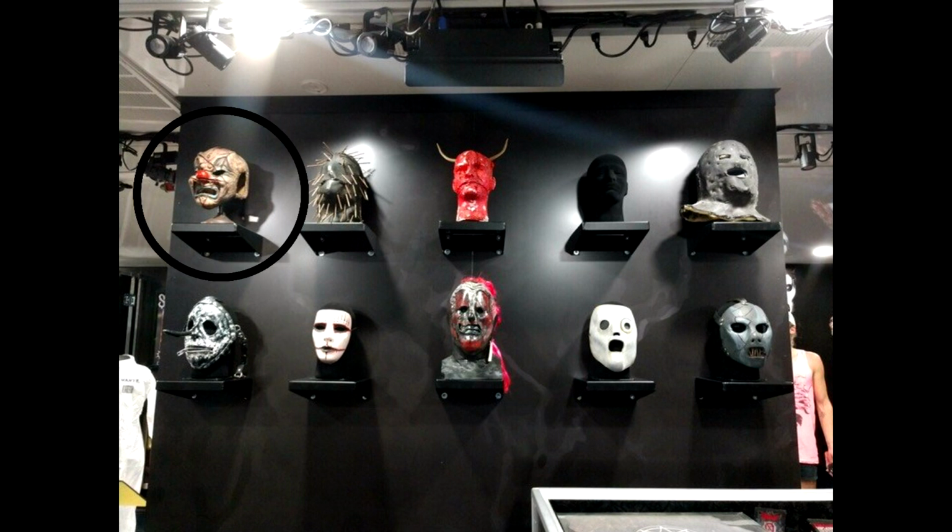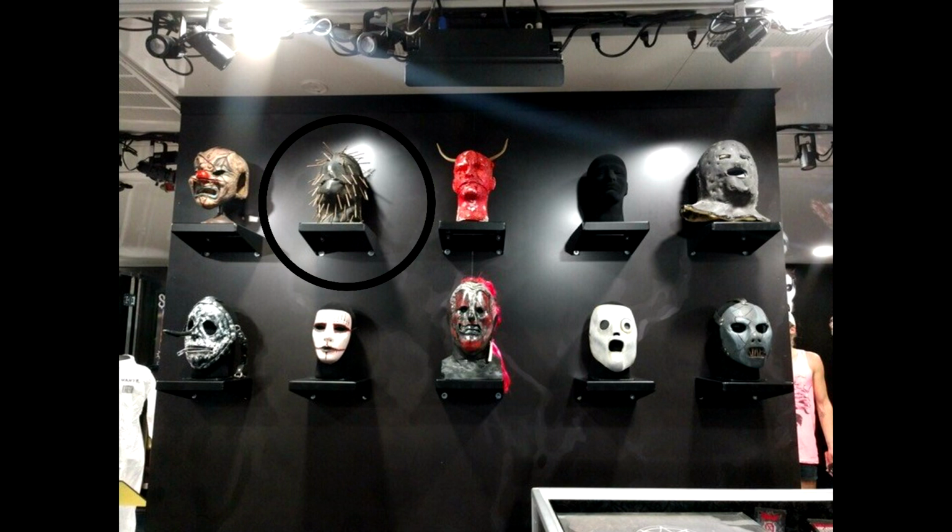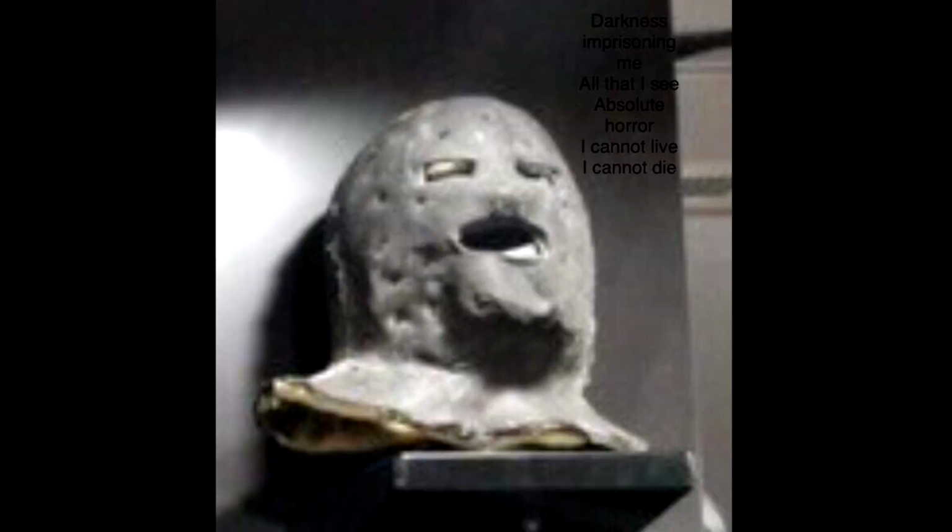We've got this red-nosed Iowa clown, which is super fucking cool to see. I can't believe that those are still in such good condition, seeing as how all of the other Iowa masks that were made by Screaming Mad George are pretty torn up, but it looks to be in pretty good shape. Then we've got these poor Craigs. This one's just so saggy and droopy, and then this one's just darkness imprisoning me. So that's pretty cool.